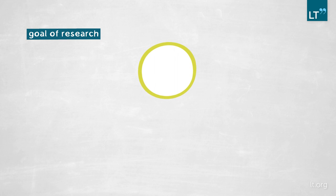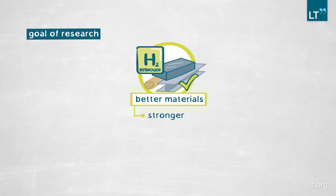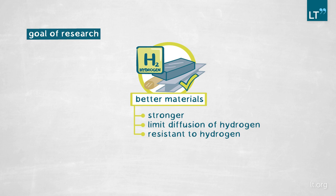Knowing the weak points is just the starting line to understand the material's behavior as a whole. Overall, what we aim for is to create materials that are better, that are stronger, that limit the diffusion of hydrogen, or if not, we can make them more resistant to hydrogen and its effects. And this is not only for iron and steels, but also for other materials that are relevant for different industries. For example, construction, transport, energy, where new technologies are continuously being developed. And these developments also require very specific materials.